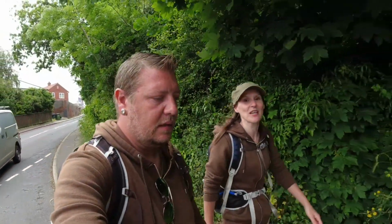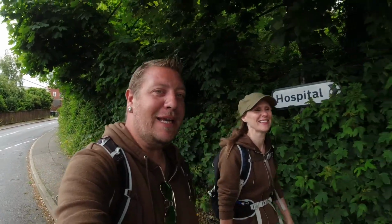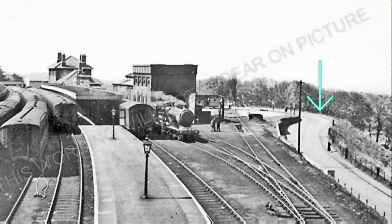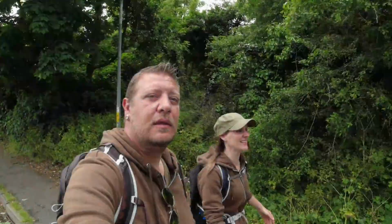Right, so we've just walked down Station Road, so that's beautiful, isn't it? It is a little bit. The name gives it away. Yeah, a little bit, that helps. But just down here is the approach road to the station and the track that used to go up to it. So that's where we're heading now, isn't it? Yep.